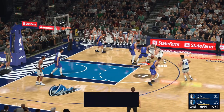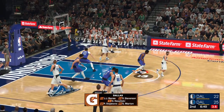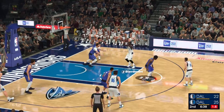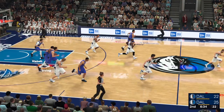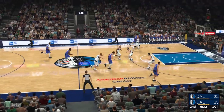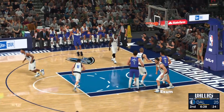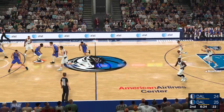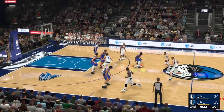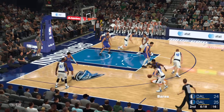Peja Stojakovic is out there with Marion. Then it's Barea. Then it's Nowitzki. And it's Stevenson in at the shooting guard. That's the lineup in the game for Dallas. Fantastic positioning there to contest that one. Yeah, I agree with you. I mean, he challenged the shot, and you can see the effects on the release of that shot. I mean, it turned a simple jumper into a tough one.